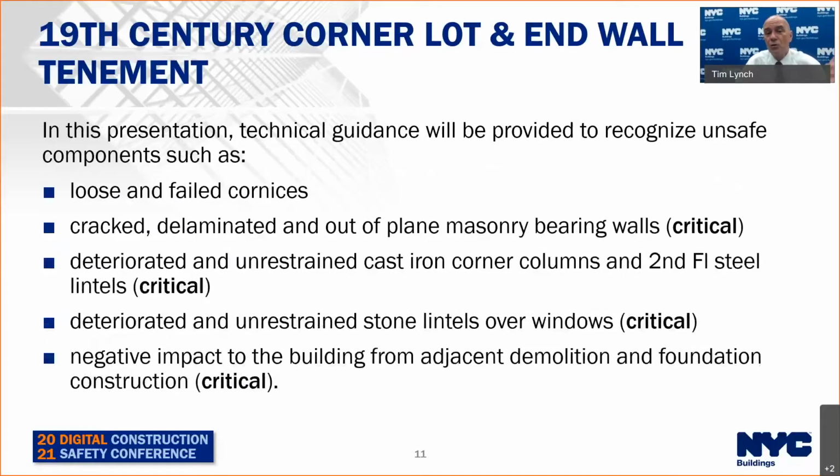Okay. So what are the big hits on these buildings? Loose and failed cornices. These buildings are approaching 150 years old. Maintenance, maybe not so much. Wear and tear, significant, because the buildings have been occupied for 150 years. Ground floor tenants that move every couple of years. Wear and tear issues, landlords not maintaining the properties, and just general degradation of building components.